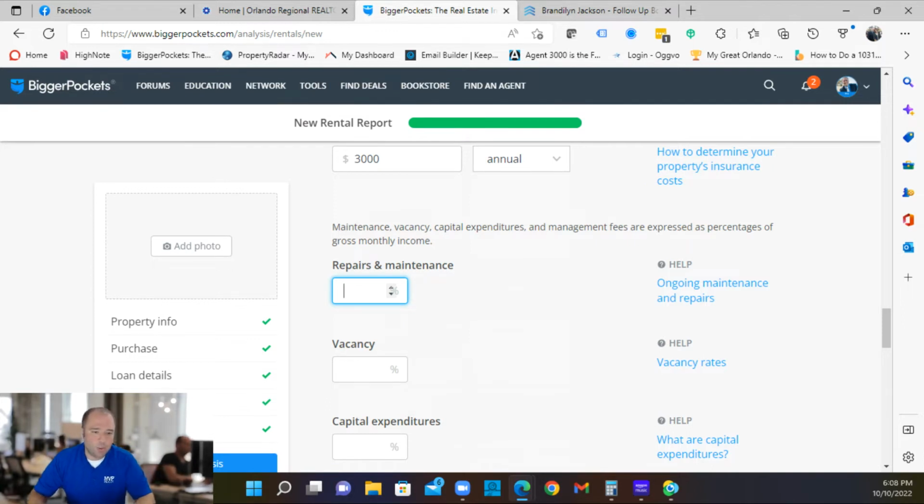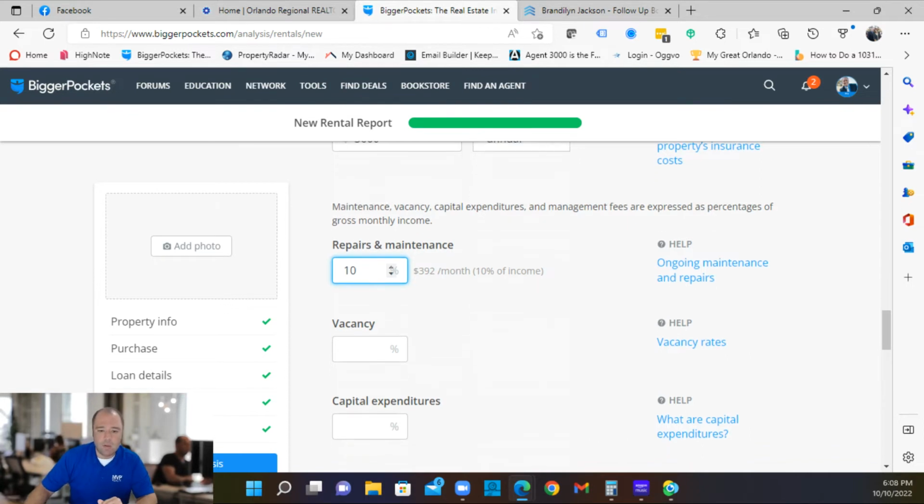Let's go ahead and take a look now at repairs and maintenance. Repairs and maintenance, you want to calculate between 5 to 15%. Personally, I like to aim for the middle. So we say 10%. Repairs and maintenance are things like the new paint. A toilet breaks and we need to replace a toilet. Not new plumbing, just a toilet. Simple things, okay? Vacancy rates, we're looking at approximately 7%.